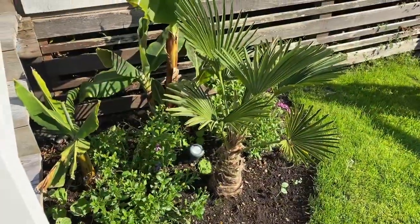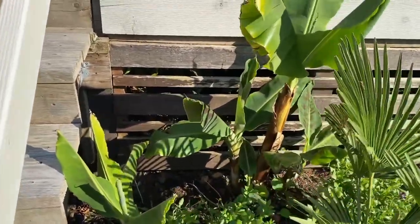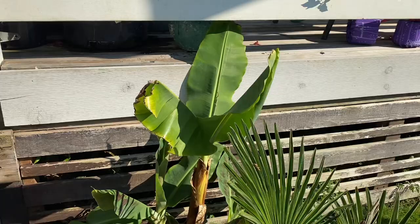This is Trachycarpus wagnerianus, doing okay. Cavendish bananas in the back, also doing okay. You can see they've folded up their leaves too in the heat, trying to conserve moisture.